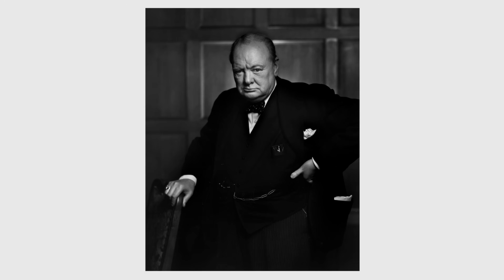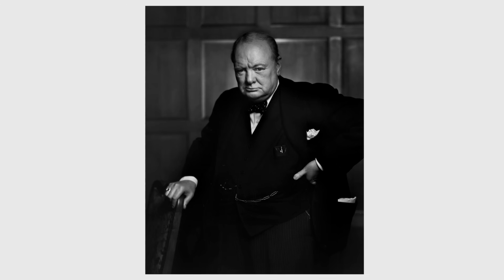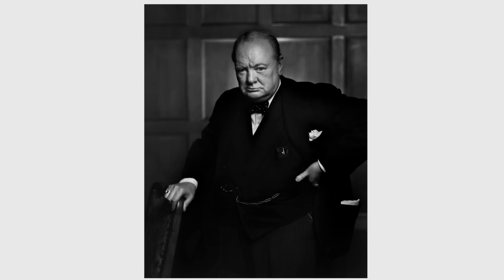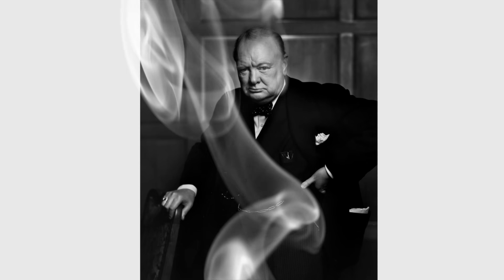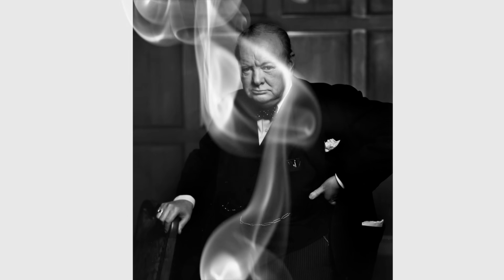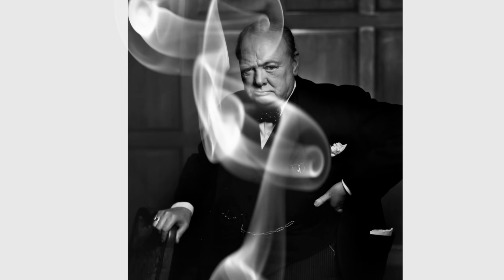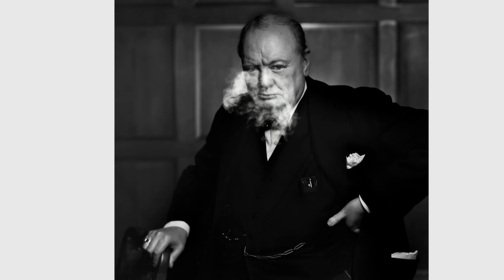You see, when this portrait was taken, Churchill had just finished delivering a powerful speech and he was gruff and defiant, and he refused to put out his cigar for the photo. And Karsh, under pressure with just 2 minutes to get the shot, did something pretty bold. He walked up to his subject and plucked the cigar right out of Churchill's mouth.